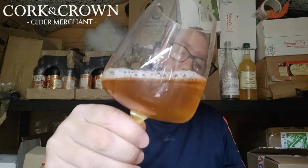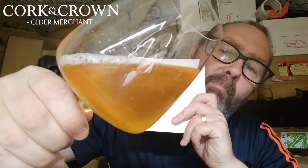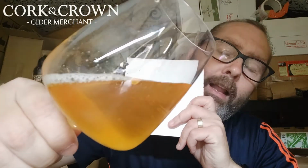Pour it out. So it's proper cider apple, so I'd expect a bit of colour. Sure enough, very gentle carbonation. Me like that. And I like the colour as well. Look at that. That is a nice amber gold, isn't it? That looks like a proper cider. Very, very, just like almost pétillant, that, which I love. It's brilliant. Too much fizz masks flavour. A little bit's brilliant, but too much, bad, bad, bad.